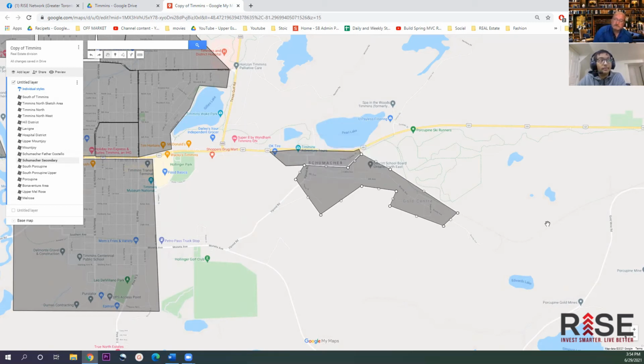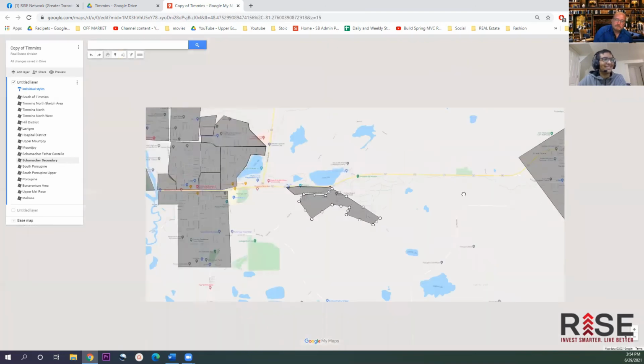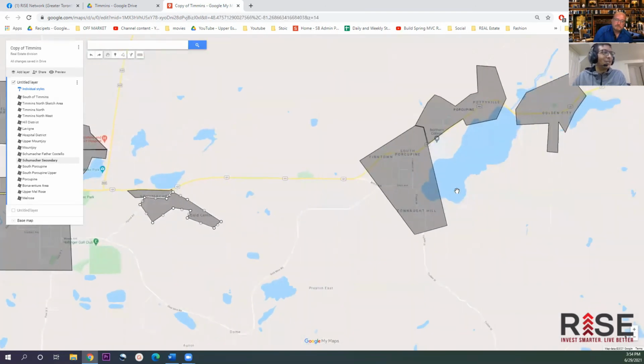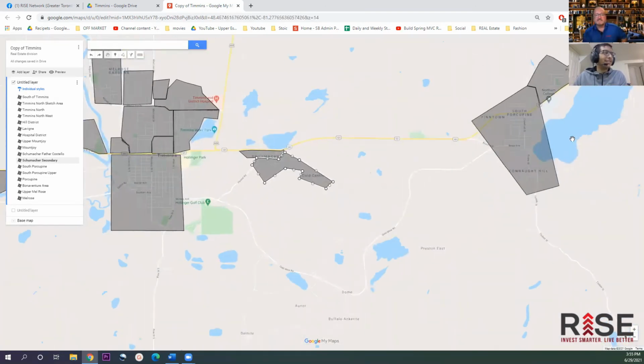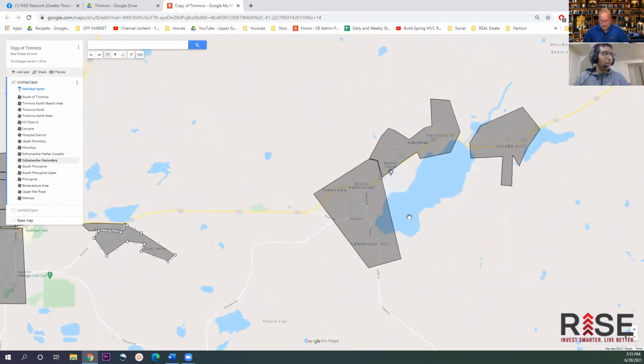Okay. And I see there's a Porcupine ski runners here too. So if you're a skiing fan, you can just drive here. You don't really need to live in Schumacher. So scratch that. Next up, the Porcupine ski runners. All right. Next up, let's move to this part.